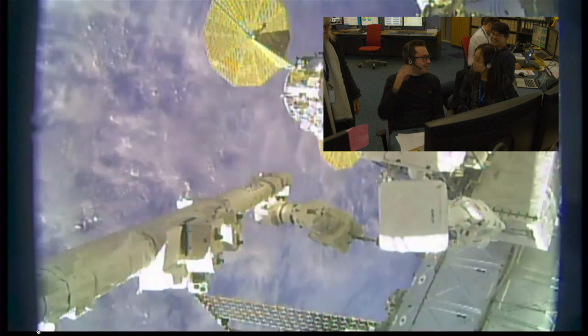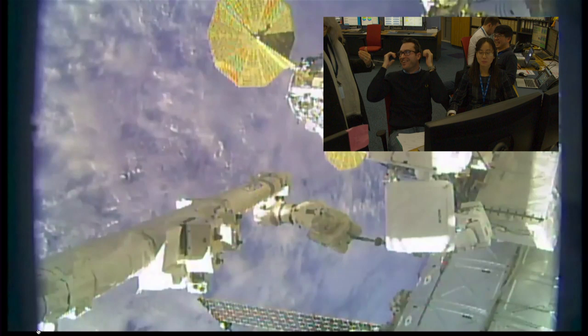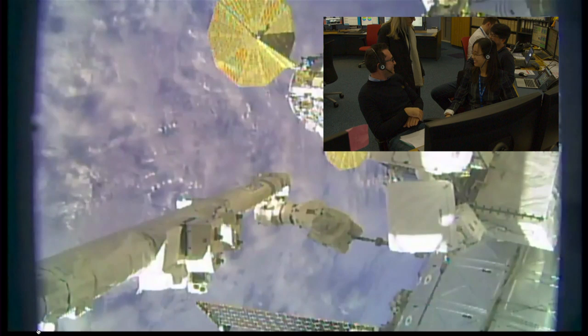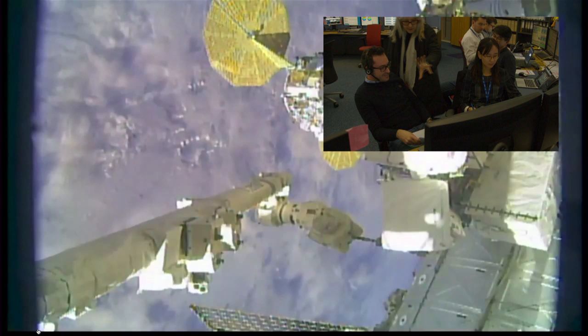You're hearing the voice of Jessica Meir from the inside of the International Space Station. She's at the controls of the station's robotic arm. With the new pump system in tow, over to the worksite at the Alpha Magnetic Spectrometer, where the pump will be installed. And then for the width, I have 7.